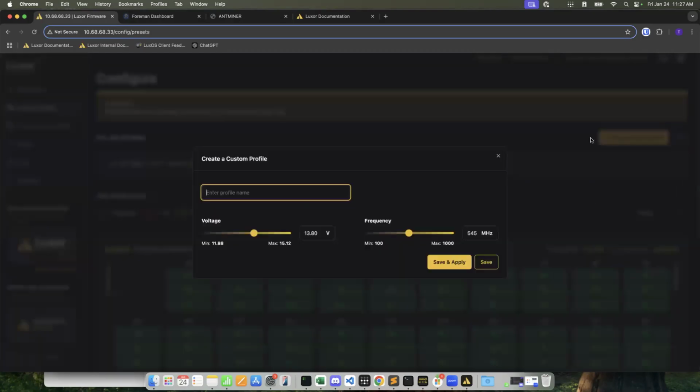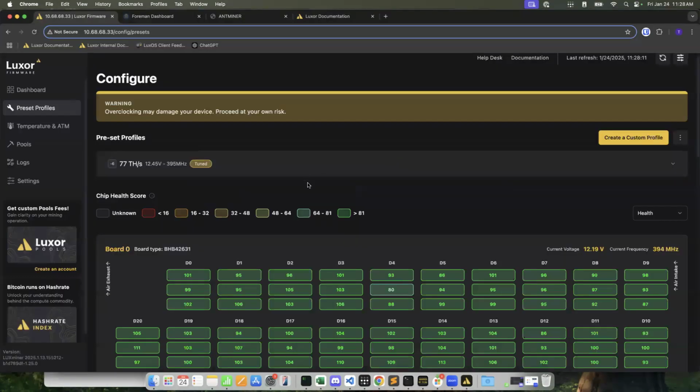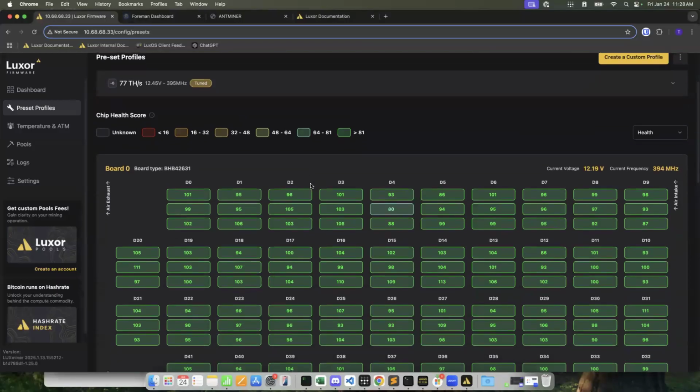I can also create a custom profile. Anything you want, just put a name in, give it some voltage, give it a frequency. Take note that AutoTuner will not work on this because you've specified a voltage and frequency you want to run at. Therefore, AutoTuner is not going to adjust that. You're asking the machine to do something specific, so we're not going to change what you're asking it to do. Otherwise, that's how profiles function.